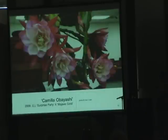Camilla Obayashi. This took first place in Best Plant at the San Diego show this year. Surprise Party by Mojave Gold. And the very tips of them are actually much darker than the white petal, if you can see that. You can see a little bit here. Very unique, very interesting.